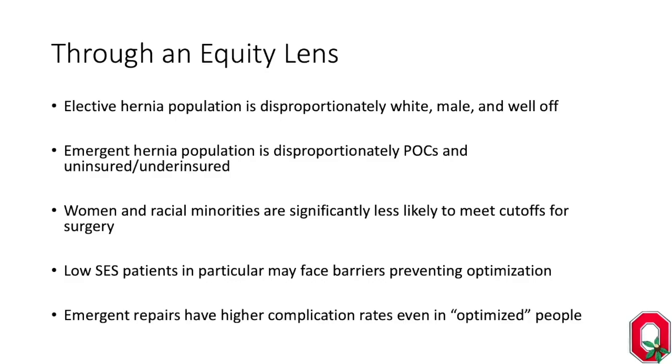And then the important thing is, are we really looking at the right comparison group? When you're talking about risk, do you really want to be comparing the non-optimized people just to the optimized elective patients? Well, how bad did they do when they show up in the ER emergently? That's really the other group that we don't really see in our databases, including the QC.